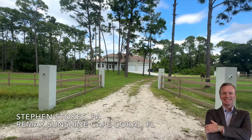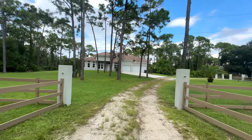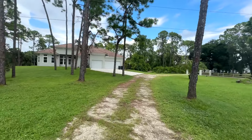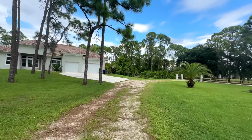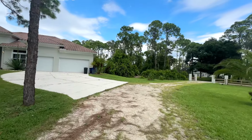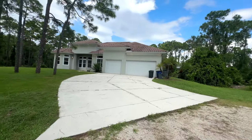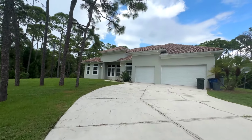Hello everyone, Stephen Stokes. 2.5 acres of land, 5 bedrooms, 5 bathrooms, 3-car garage, corner lot, 4,135 square feet, high 14-foot ceilings, impact windows and doors. And this land, people don't even know that this type of property exists in Cape Coral, but in the north part, we have a whole section of this type of land. So if you're a person that wants space, if you've got some horses or some wildlife that you'd like to have on your property, this house could be your ideal dream home.